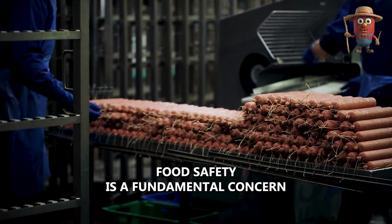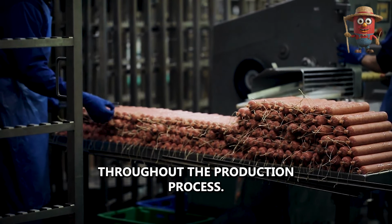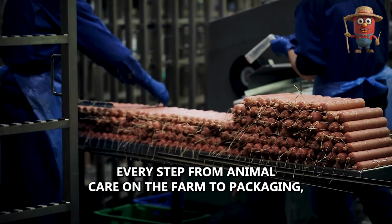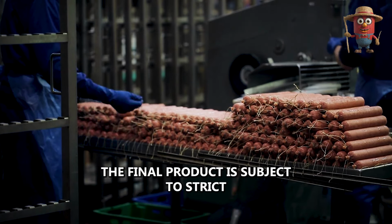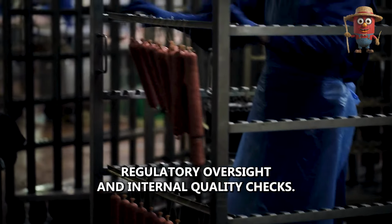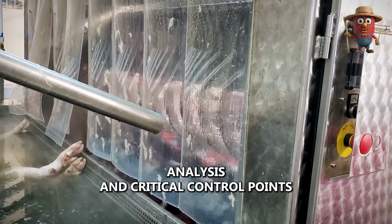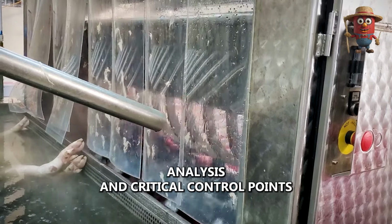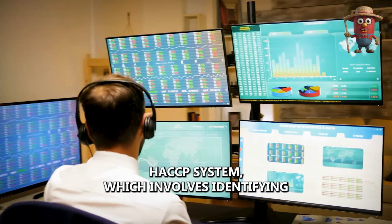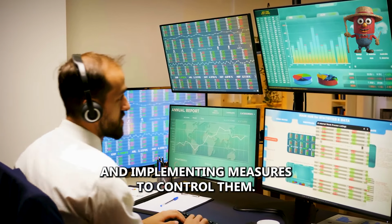Food safety is a fundamental concern throughout the production process. Every step, from animal care on the farm to packaging the final product, is subject to strict regulatory oversight and internal quality checks. For example, facilities must adhere to the Hazard Analysis and Critical Control Points (HACCP) system, which involves identifying potential food safety hazards and implementing measures to control them.